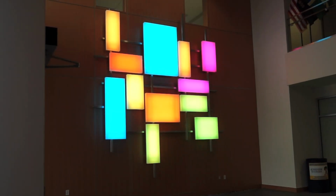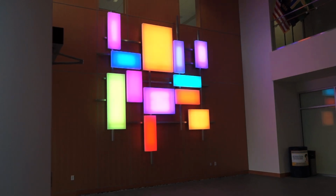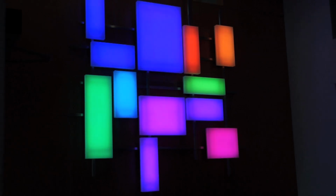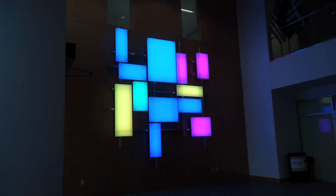The other installation is inside our lobby, and that piece is called Heroic City. It draws from an abstraction of a map showing the city neighborhoods, roads, and streets. The stainless steel forms a grid that encloses the colorfully illuminated acrylic boxes.